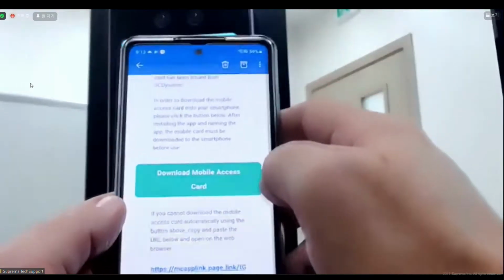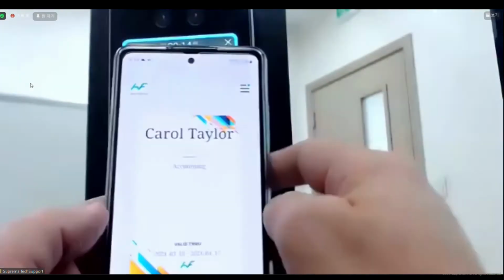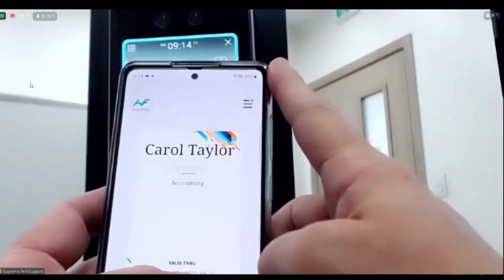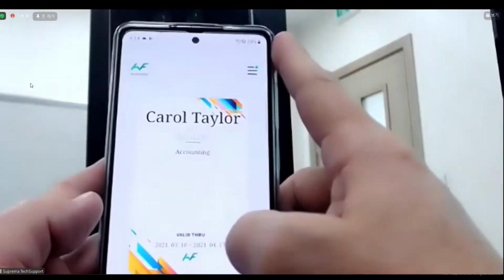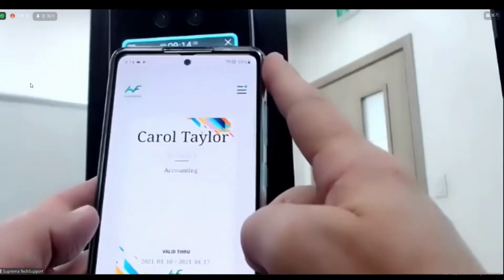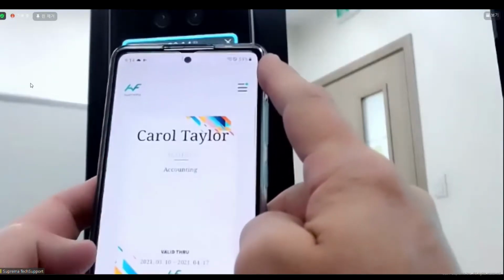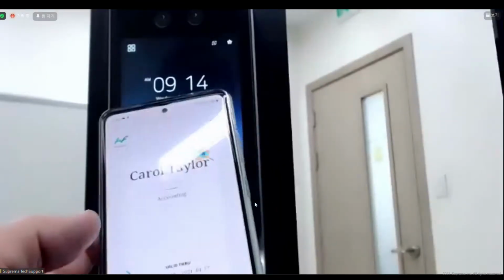Here I still get the same email, but now I've got a validity period already assigned on this card. So that means I know already that it's going to expire on that date. So 1 month and a few days from now. 1 month and a week. And as I said before, now I have 2 different cards because they're from 2 different mobile sites.